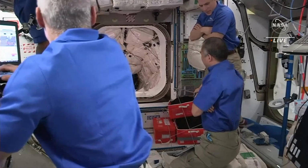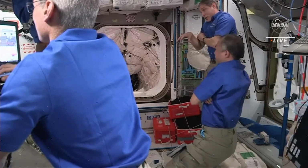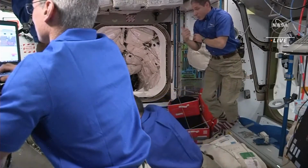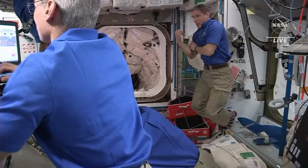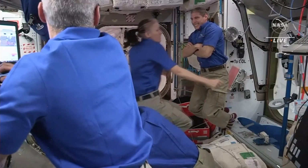Coming into frame here, you see at the forefront of the frame is NASA astronaut Mark Vande Hei joining the Crew 1 astronauts, all of them currently members of Expedition 65 as part of their mission to stay on board the International Space Station for a long-duration mission of science, maintenance, technology demonstrations, and upgrades.